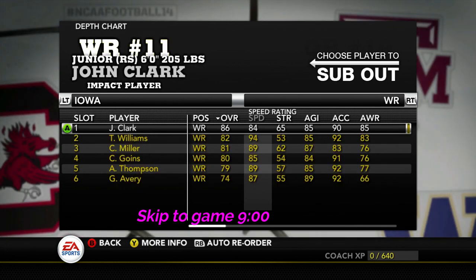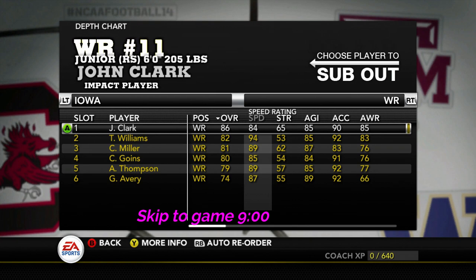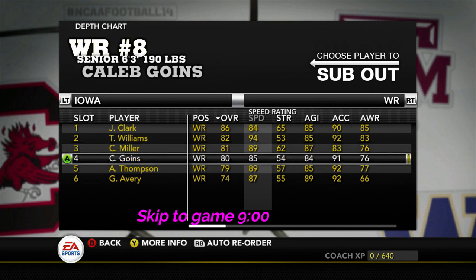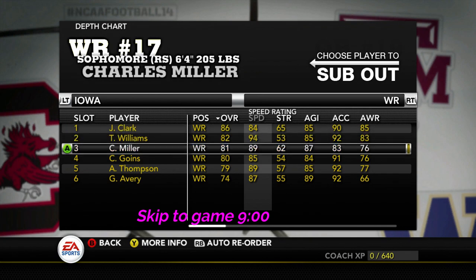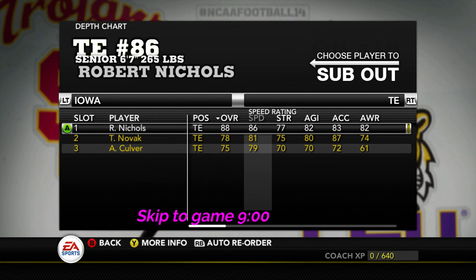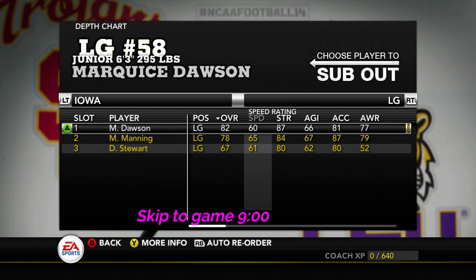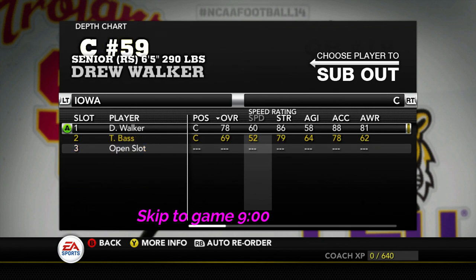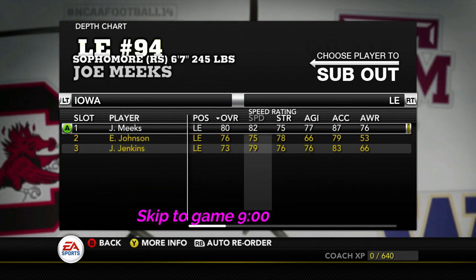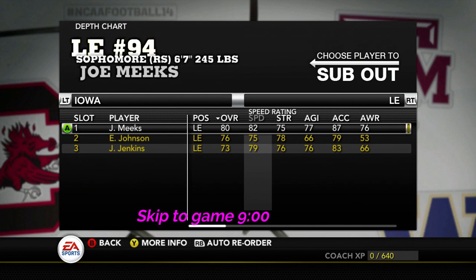over this series. Wide receivers, 86, 82. The 86 is a junior, so we'll have him next year. Senior in Williams, and a sophomore. Alright, so we got 86 and 81 wide receivers coming back next year. Tight end, we have a good senior tight end right there. 83 overall on our left tackle, 82 on our left guard, 78 in our center, 86 in our right guard, and 82 in our right tackle. So that's all middle to low 80s, which is a good line right there.